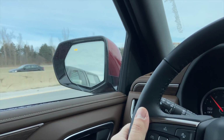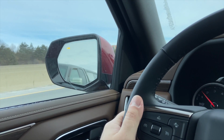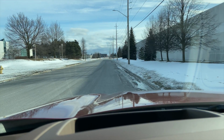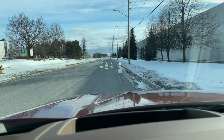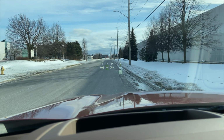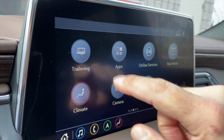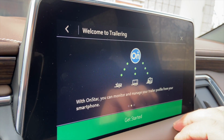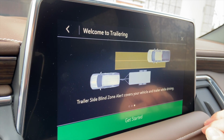So even when you're backing up, you won't be able to hit anybody. It should beep. You also have a massive 15-inch heads-up display, which looks fantastic. And you also have apps, camera views, and assistance for trailering, for hooking up your trailer, maneuvering with it, the whole 9 yards. Driving modes include normal, sport, off-road, and tow haul.